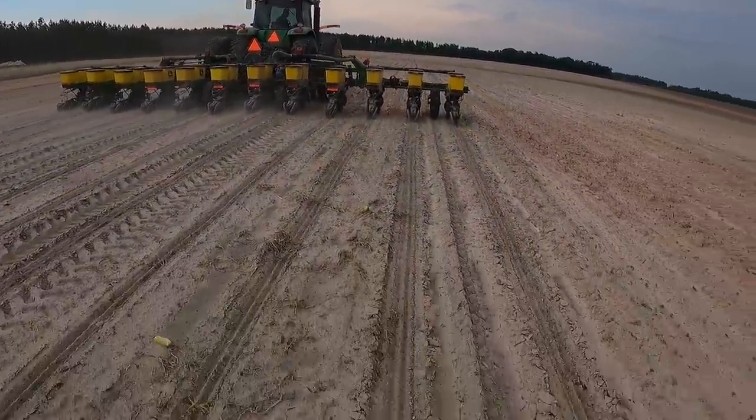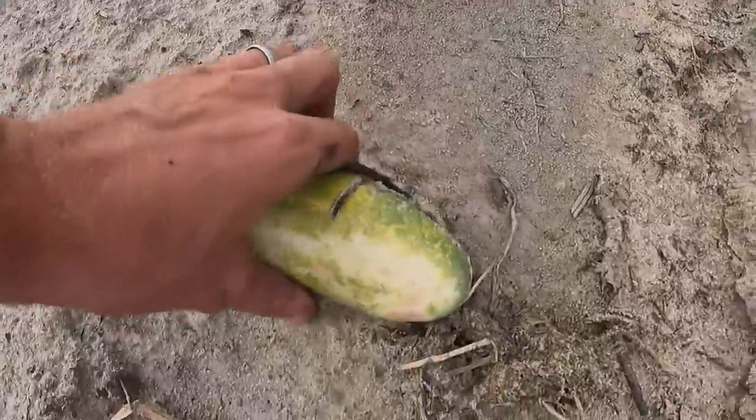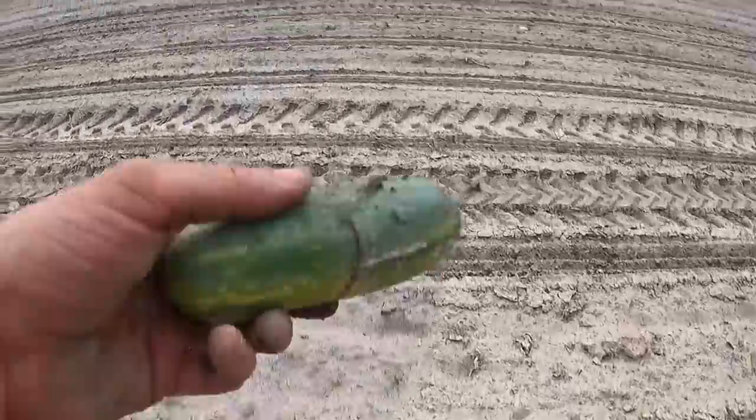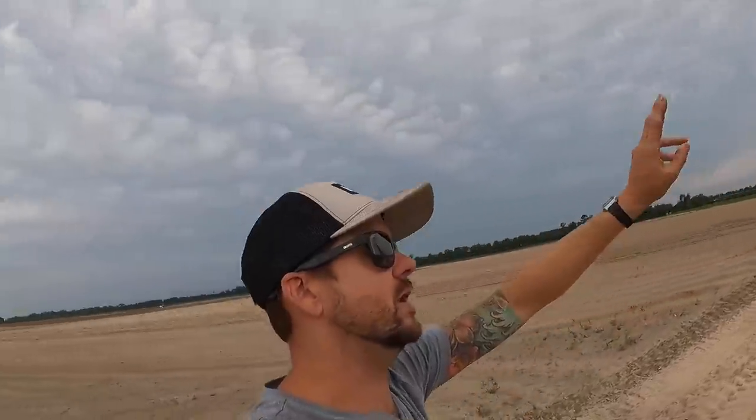There he goes. Got all the cucumber still on the ground. That's a perfectly good cucumber. Well, that was an easy fix. Starting to cloud up, it feels great out here.